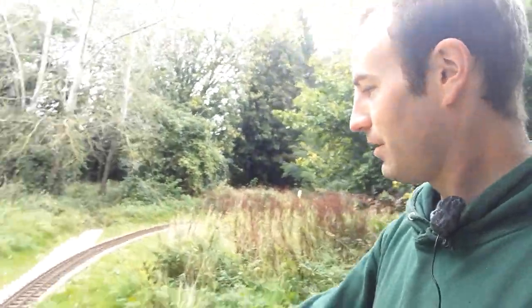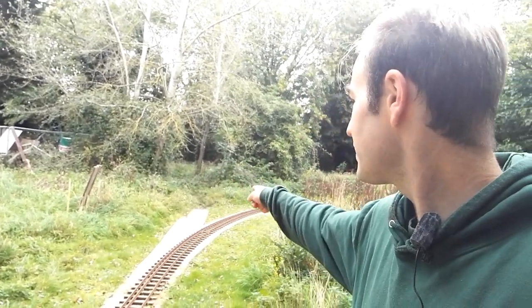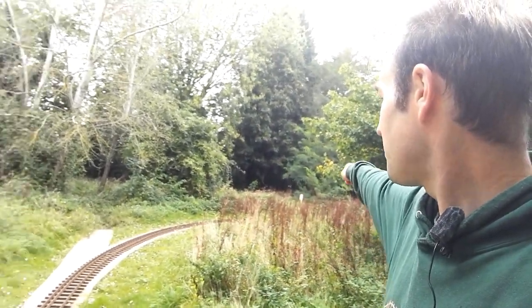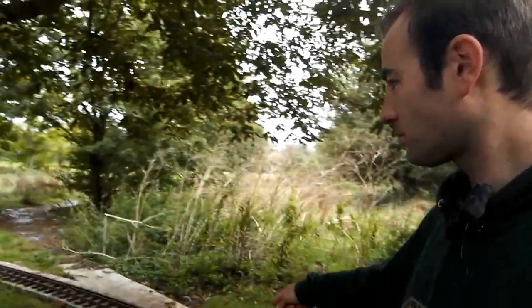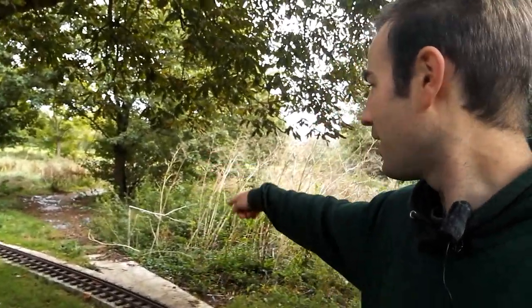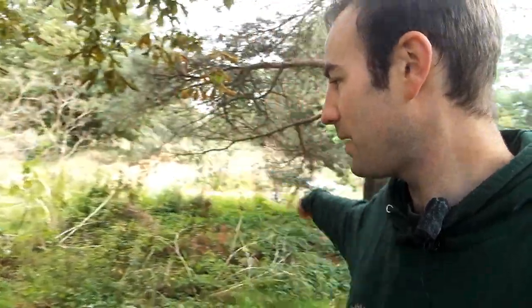And if you have a look, you can see a bit of concrete carries on. That is the start of the extension. There'll also be another track there, so there'll effectively be two more loops. And if you look in this direction, you can see another extension going off, or the site of an extension. So effectively it'll be like a figure of eight and an outer loop, so it'll really be quite an exciting railway. And I really like this S curve here.